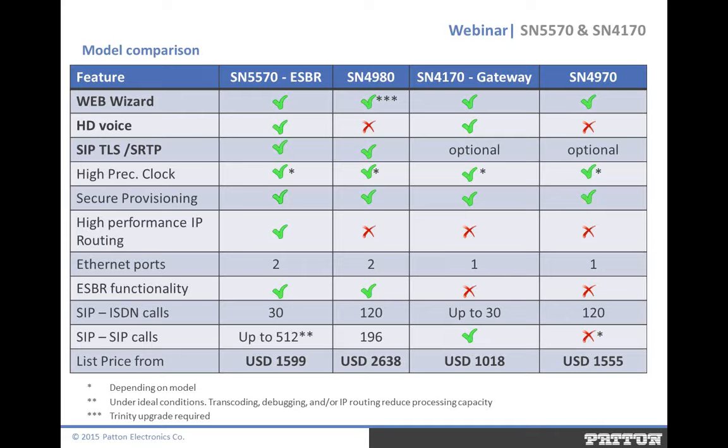Web Wizard support, running on Trinity in this case, as mentioned before, is supported for all the units. HD voice is a key feature available on the new devices, which is not there and won't be there on the current 4980s and 4970s. SRTP support, and so on. And at the bottom, I put in the list price information, where the list prices start from in US dollars. So this will give you an indication of where we're at with the new product.